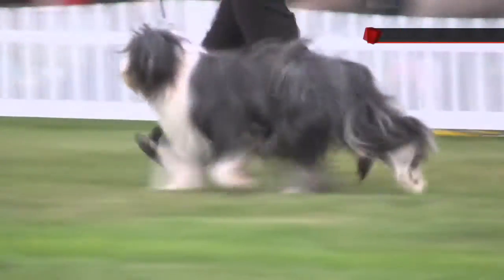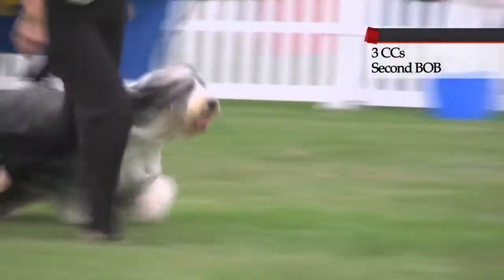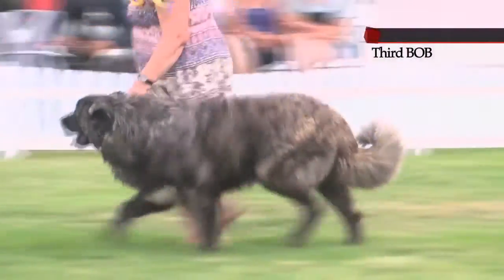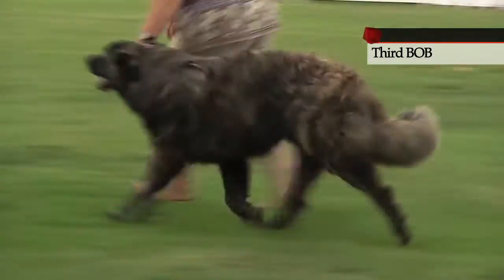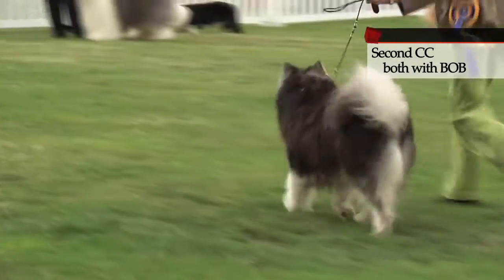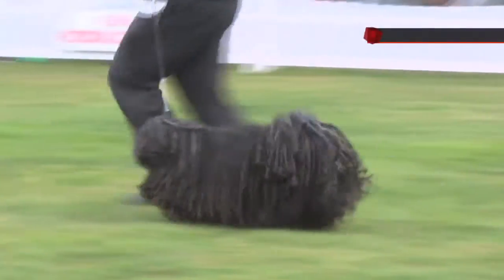And first to be moved is the Bearded Collie, number 1208. Now it's the turn of the Estrella Mountain Dog, number 1723. The Finnish Lapphund, number 1771. The Hungarian Poolie, number 1875.